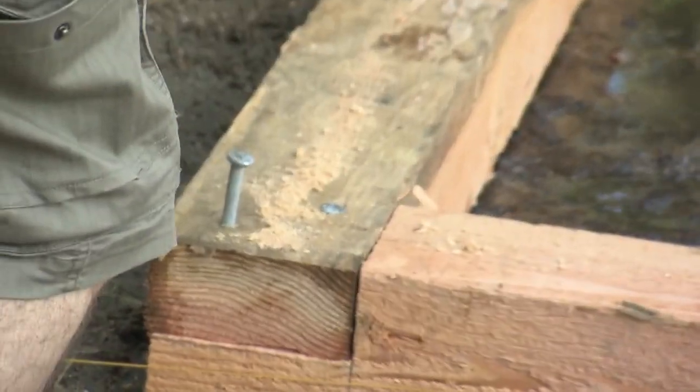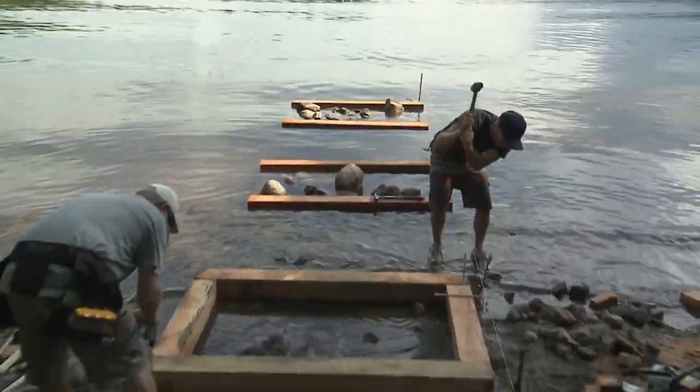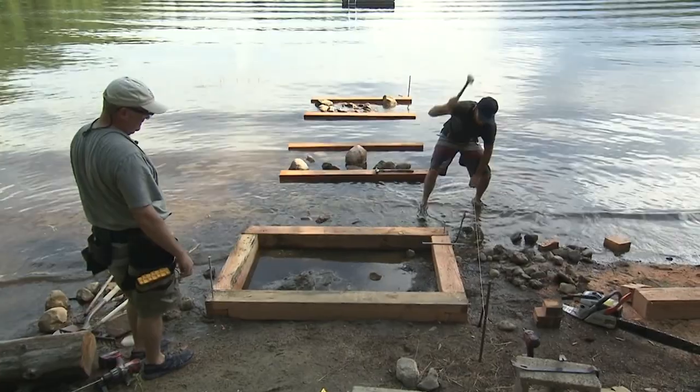It's all caveman methods that you use to do this. Nothing's that crazy, there's no secret tool that's gonna help you do this. It's all just old-fashioned strings, levels, and eyeballs.